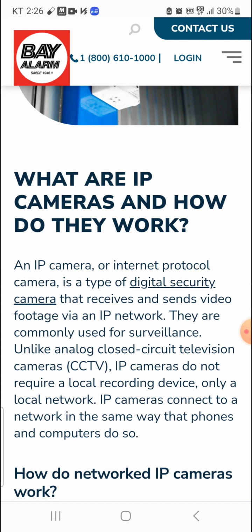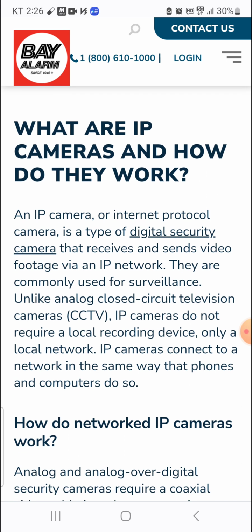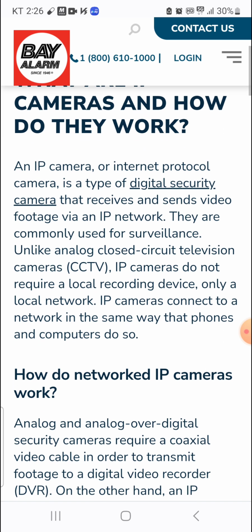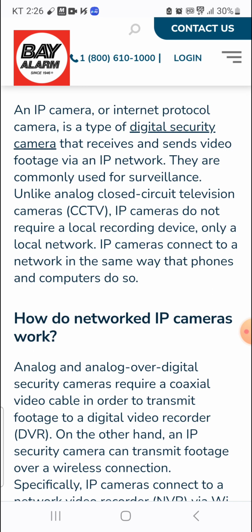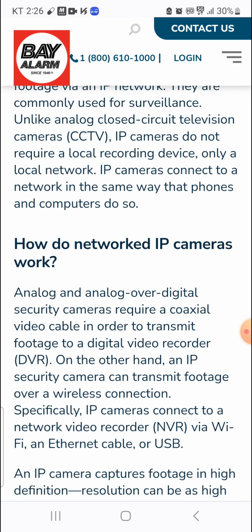An IP camera, or Internet Protocol camera, is a type of digital security camera that receives and sends video footage via an IP network. They are commonly used for surveillance. Unlike analog closed-circuit television cameras, IP cameras do not require a local recording device, only a local network. IP cameras connect to a network in the same way that phones and computers do.